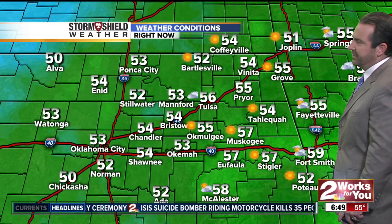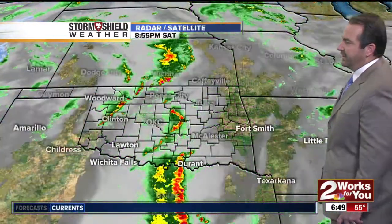Some places seeing a little bit of sunshine now, other locations still quite a bit of cloudiness. Temperatures across the region in the 50s, 54 at Dallas after the strong to severe storms they had there yesterday evening, 54 in Durant, 53 Ponca City. Warmer up in St. Louis and Jonesboro, Arkansas this morning, both at 63 degrees.